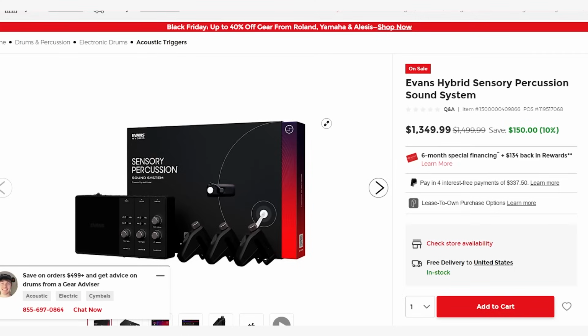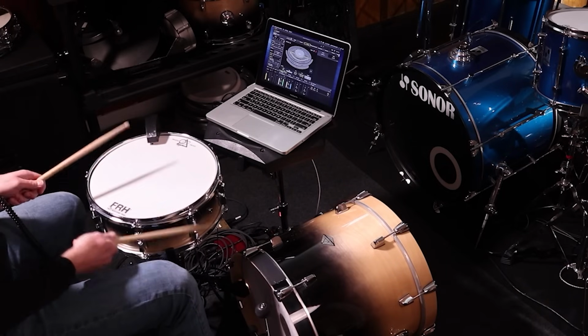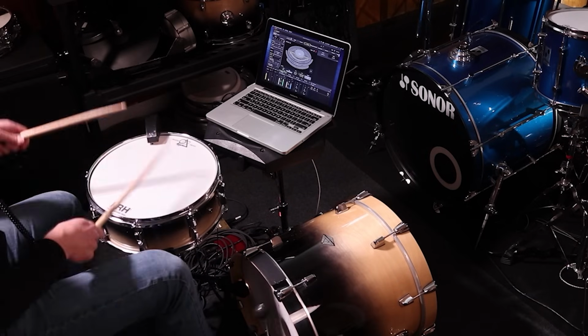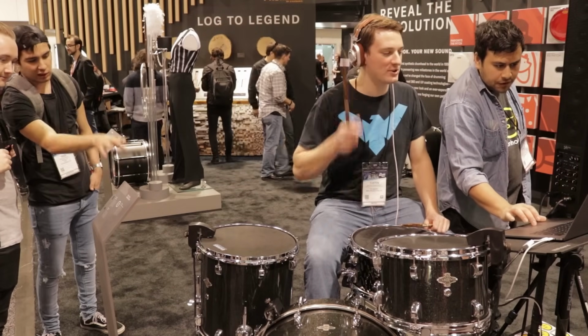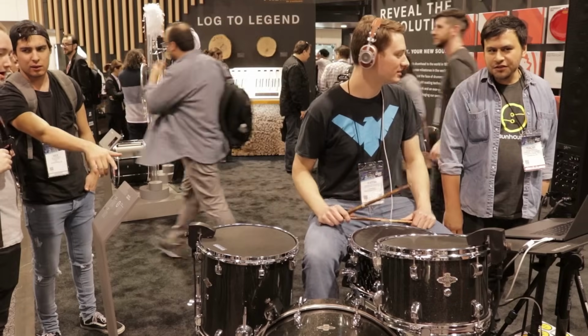So next up is the Evans Hybrid Sensory Percussion Sound System. It used to sell for $1,500 and it is now $1,349. So about $150 off. I haven't played this exact one, but I have played and reviewed Generation 1 when it was sold under the Sunhouse Sensory Percussion Sound banner. When you're partnering with a big company that's got a more recognizable brand name, you maybe want to lead with the more recognizable name in order to sell more units. I think that's part of their thinking here.